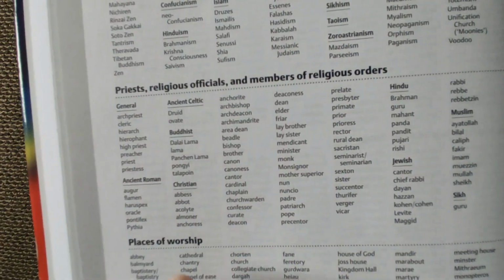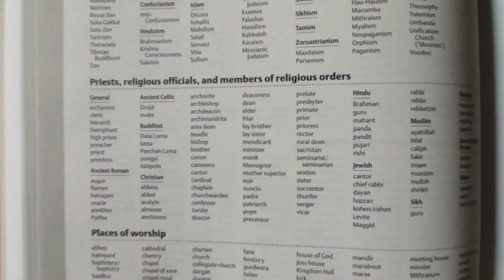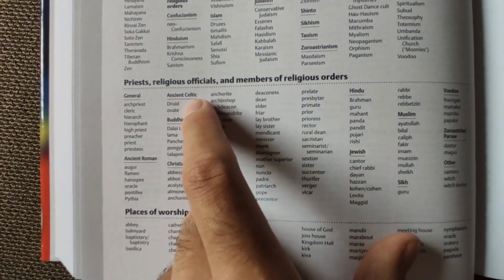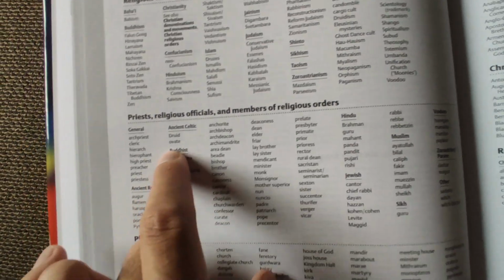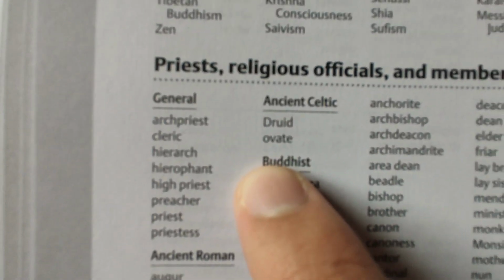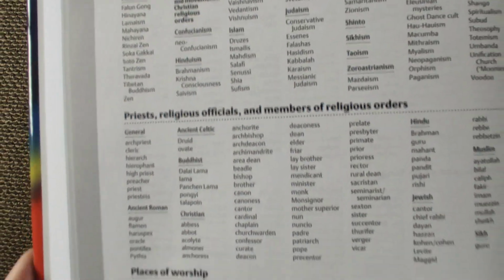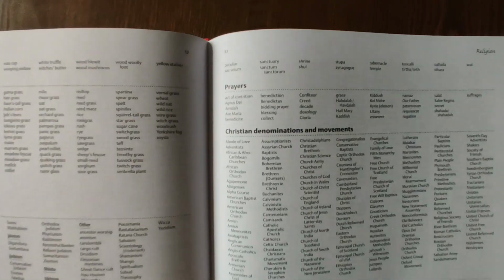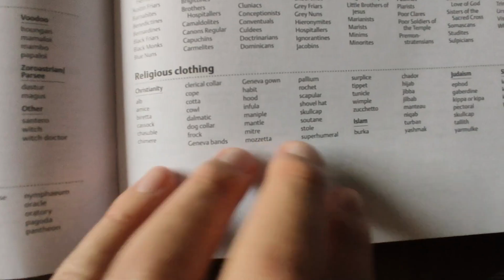A lot of denominations, priests, so they have all the names, ancient Roman augur, flamen. They're very nice if you're setting a story in ancient Rome or even in ancient Ireland and Wales. You'd have all that. I've never heard of it before. It sounds Roman. Well, Romans did come over, right? They did interact and conquer England. Places of worship, prayers, religious orders of Christianity, religious clothing, really good if you want to describe nuns.